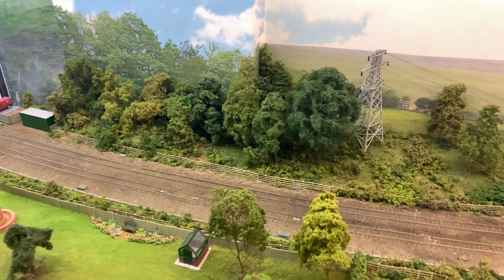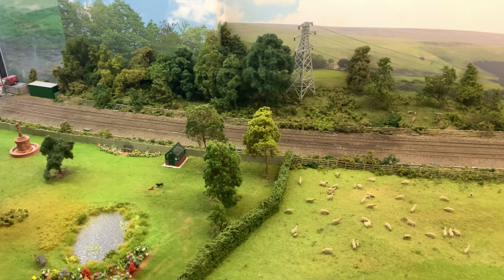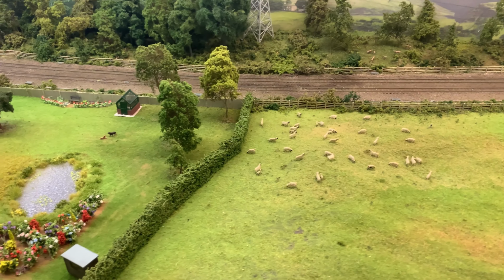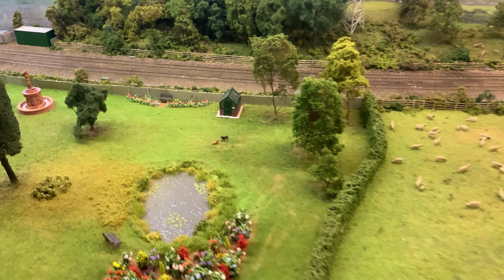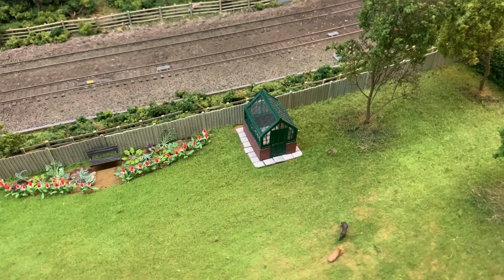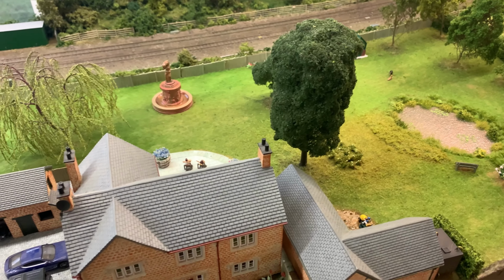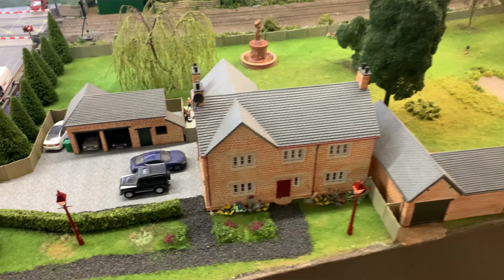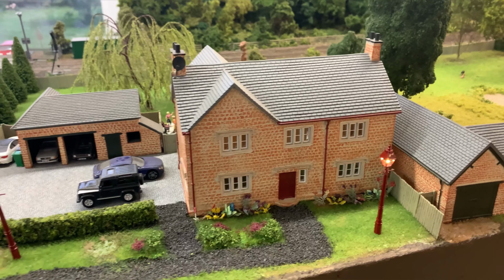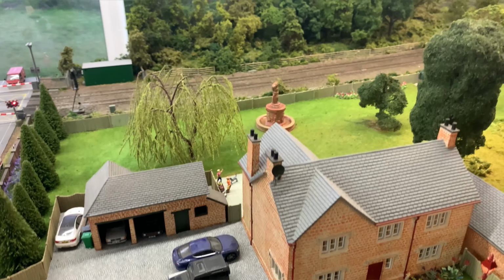I've changed the back scene here slightly to put more trees back on there. And then the house and garden, done some paving slabs under the greenhouse, still need to fill it with stuff. I forget what state it was in September, the layout, since I last did a video. So I've got the lights all working in the house, so I've run a 12 volt DC bus all around now.